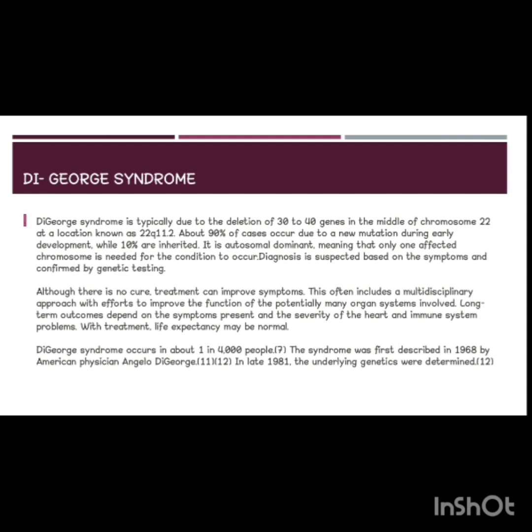Long-term outcomes depend on the symptoms present and the severity of the heart and immune system problems. With treatment, life expectancy may be normal. DiGeorge syndrome occurs in about 1 in 4,000 people. The syndrome was first described in 1968 by American physician Angelo DiGeorge. In late 1981, the underlying genetics were determined.